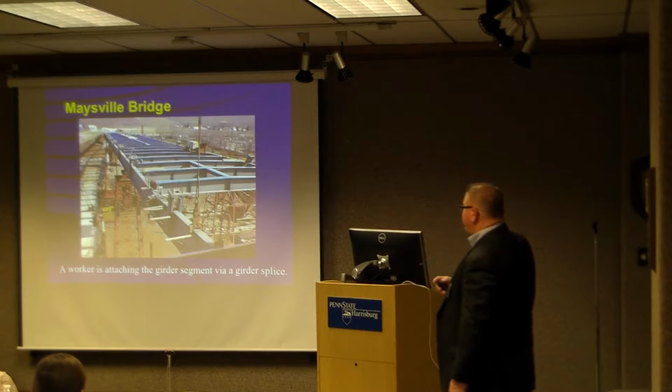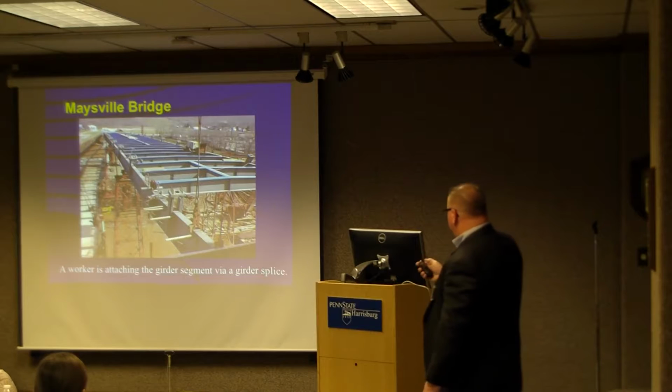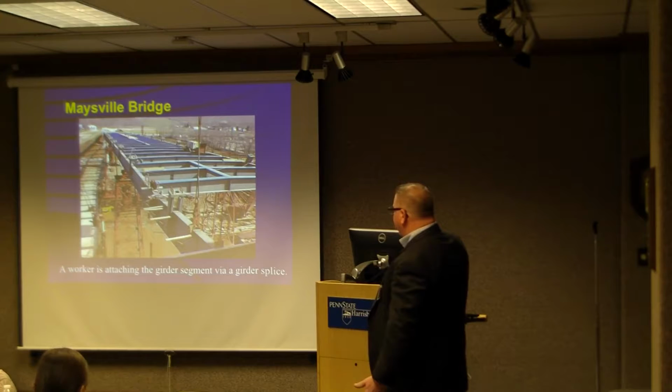Okay, so now we're starting to see that the steel superstructure is coming together a little bit further along. You can see we have the steel edge girders here. You can see the floor beams. To give you an idea of the size of the girders, you can see one of the construction workers here attaching one of the girder splices.